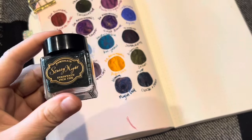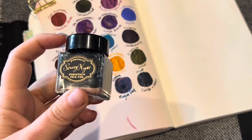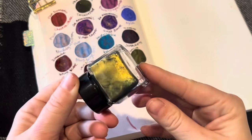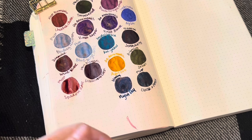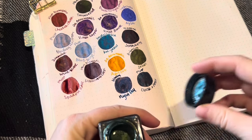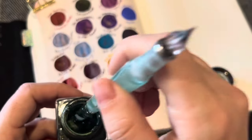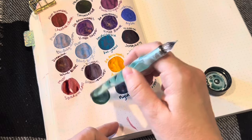The next one we'll do is Journalize. The line is Starry Night, and the ink color is called Starwave Meadow. You can see how beautiful and shimmery this is. I saw this on Charmaine Duloc's channel, and look at that. So pretty. And I had already had a really good experience with the Tinkerbell ink, and I just had to try it.